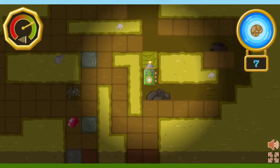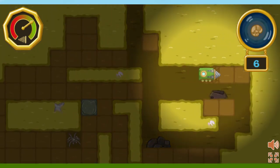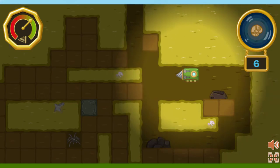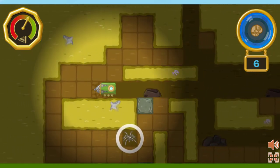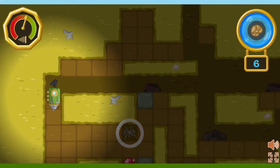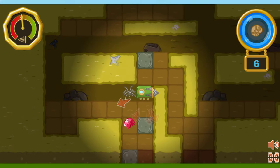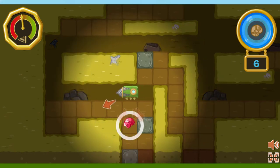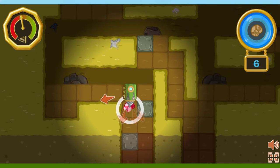Keep digging. Hardened dirt takes longer to dig through. Hey, there's a troglobite. Troglobites are creatures that live in dark caves. Maybe it'll know where we can find some fossils. Look, there's a mineral over there. We can collect minerals to strengthen the drill so we can drill farther.